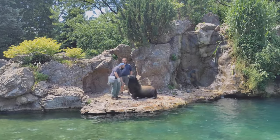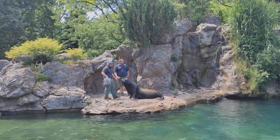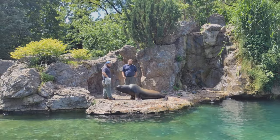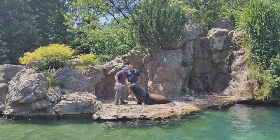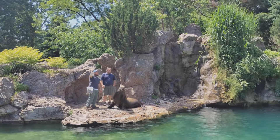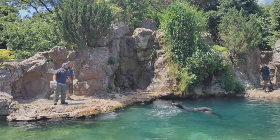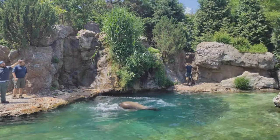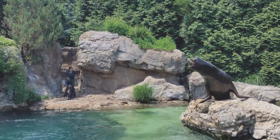So these guys are California sea lions, which is just one of six different species of sea lion found all around the world. As their name would suggest, they live along the coast of California, but their range actually goes as far north as Canada and then all the way down south towards Mexico. We like to call sea lions opportunistic feeders, meaning they are not picky eaters out in the wild. They'll eat just about any fish or cephalopod, like a squid or an octopus.